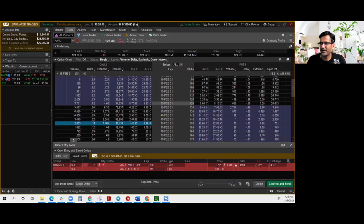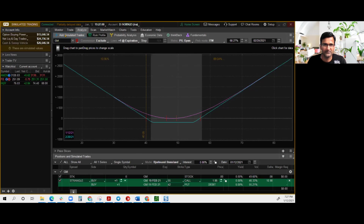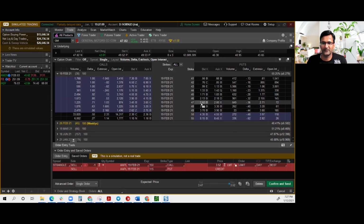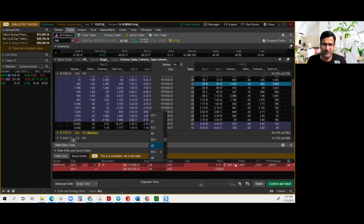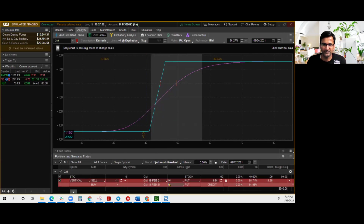So let's go back to the platform. Let's go to GM. Oh, this is a Strangle. Let's create a call spread and a put spread on GM. Say I want to sell a put spread on GM. I'm selling a put at 30 delta and going $5 below and buying a put at 41. So this is a $5 wide put spread. Put spread is bullish.